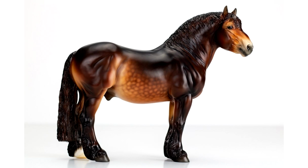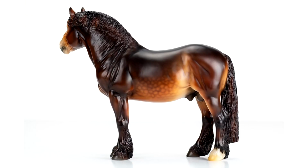So this is a brand new model and mold for Breyer, which means that if you're not in the Premier Club, don't worry, you're going to get a chance to get models on this mold in the future. In fact, it is very likely that he'll be a special run of some sort or raffle model for Breyerfest next year, which is certainly an exciting thought.